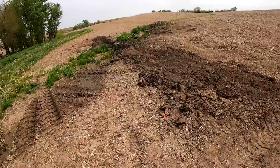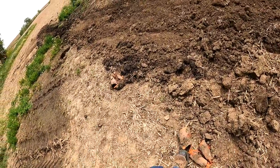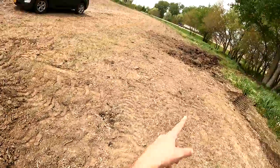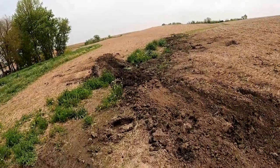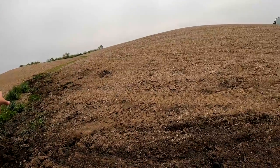But right here, the clay tile got crushed as well. So this is what it was underneath. Clay tile just lets water in and then transports it out. Well, when your clay tile is crushed like that, it doesn't do much. The water just sits. So I believe what he did was he just ran two lines.